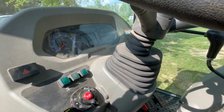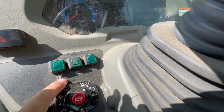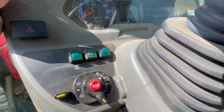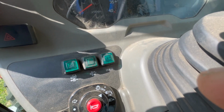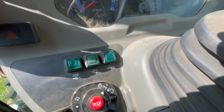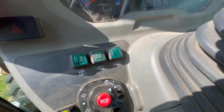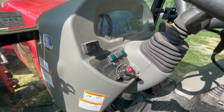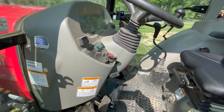This one, my particular model, has cruise control on it. Now it's not a deal breaker. If you're buying a tractor that has cruise control on it, that's okay. I don't think it's something that you have to have, but I do think it is neat. I do use it often when I'm bush hogging, but it's not the end of the world if it ever broke, or if my tractor didn't have that option. It doesn't matter to me.